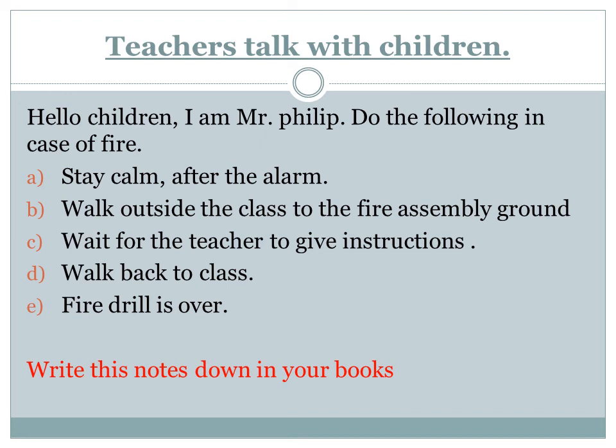Number two, walk outside the class to the fire assembly ground. You walk slowly, don't rush, don't push, don't cause commotion. Just walk slowly outside the class to the fire assembly. Now, fire assembly is a specific place where people meet when there is a fire outbreak.